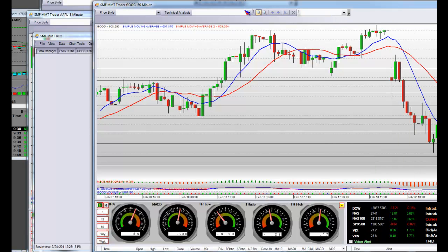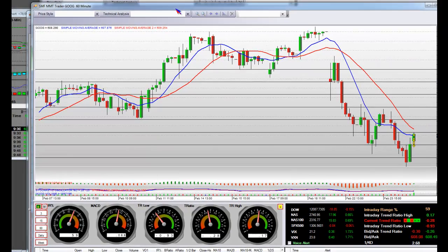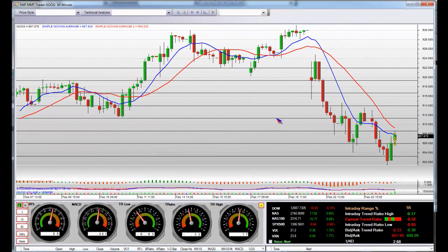Let's take a look at the 60-minute on Google. Google right here on that 60-minute buy action bar right to that 1/4 delta line. They're 268 a line. You moved up over 5 of those. Look at that thing torpedo up. 60-minute buy, 60-minute follow through to the 60-minute 1/4 delta line, and the gauges are over here at 59 on the IR.